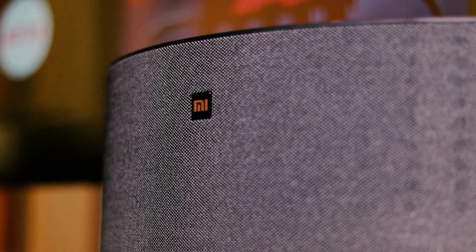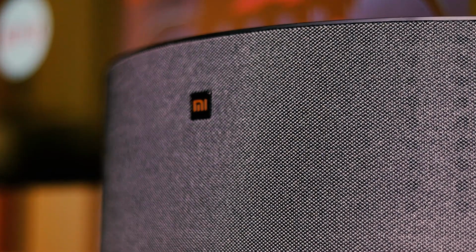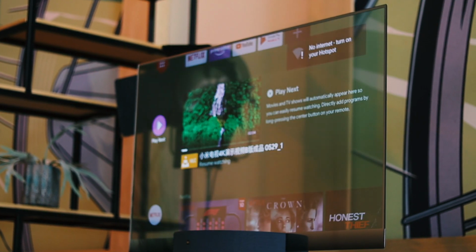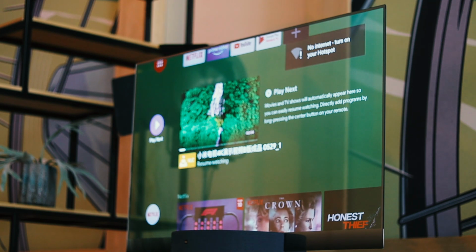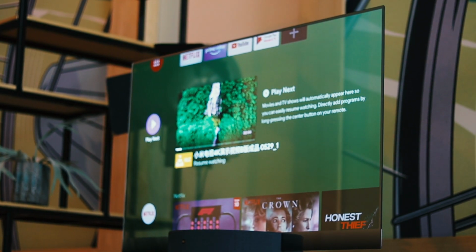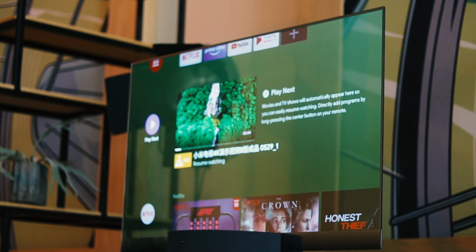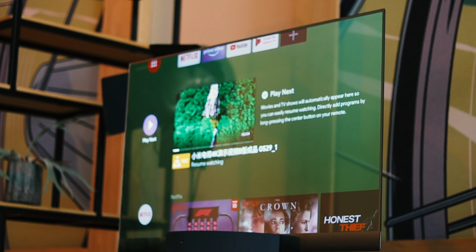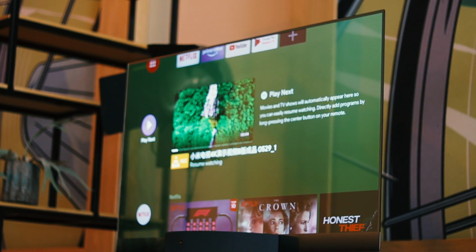Hi everyone, I had the opportunity to check out something really cool, something that pushes boundaries when it comes to TVs. A clear TV from Xiaomi, a transparent one, better said. It's an OLED TV. The version that I had to check out was the 55-inch 4K version. Now, this display is actually quite nice, apart from being transparent. But it has a 120Hz refresh rate, so in terms of smoothness, this TV is top notch.